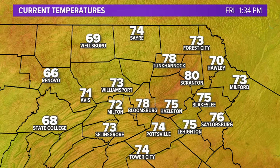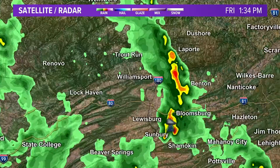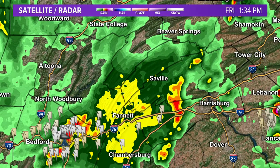So just to recap, the system itself is over central Pennsylvania right now. It's going to continue moving east, and that's why we're seeing this initial line: Benton, LaPorte, Dushore, get ready, Bloomsburg. And then we have some more back here. As you can see, Chambersburg, all of this is going to be heading in our direction as well. When I say our direction, I'm talking about our southern tier and the Poconos. So we're not completely out of the woods yet, even though that initial line moved through central Pennsylvania. You folks out there, be prepared, because you're likely going to be looking at another round there.